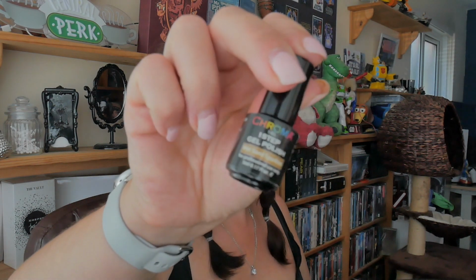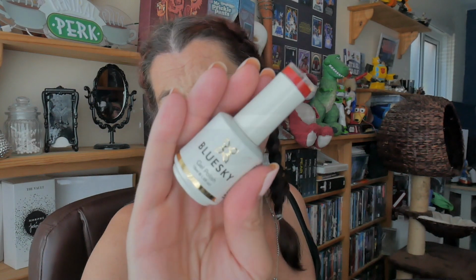So I bought a load to try, and I haven't really used them that much, but they're good to try and decide whether you like the formula or not. They're okay. They are supposed to be a gel that you paint on. You don't need a base coat, you don't need a top coat. I still put a top coat on because I like that shiny, smooth finish. I've also got Blue Sky ones. They came out with like a professional range like those. I've got a few of those as well.